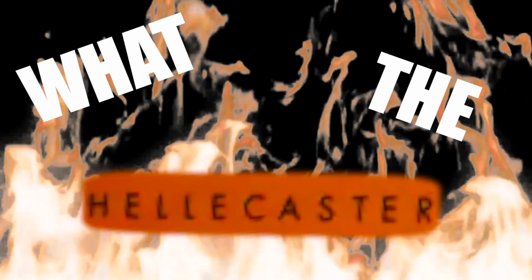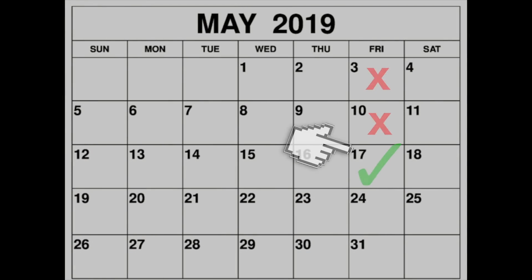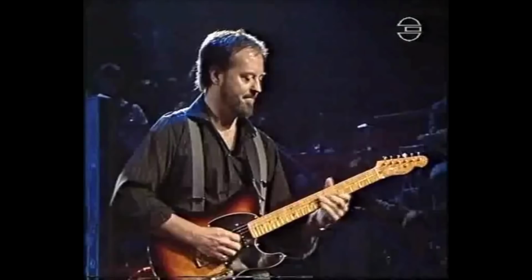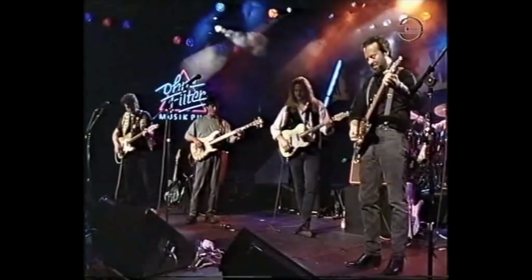What the Hellecaster is going on here? Fender Friday took a 2-week break to cover the 2019 Gibsons, so to make up for it, I'm featuring a trio of amazing Fenders. These guitars were made for the members of the band Hellecaster, which is a group of 3 renowned session musicians that got together to play the hell out of their Telecasters.